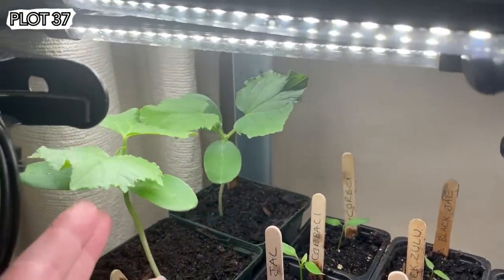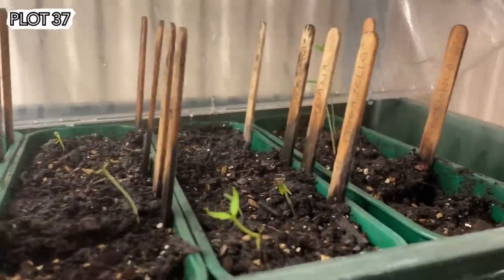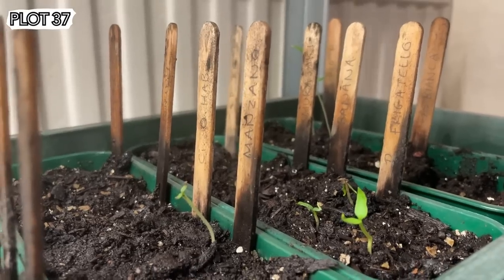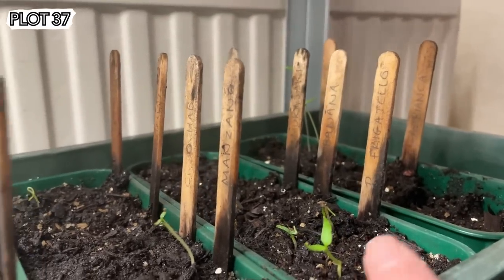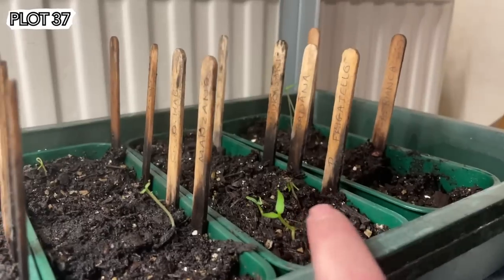Cucumbers are looking fab. Very pleased with them. But in here, can you see? We've had a lot more germination. So that is, oh, hold on, let me take the lid off rather than keep trying to peer through. What have we got? Okay, so we've got two frigatello have come up. Fantastically, I've managed to remove the label of this one at the front here.